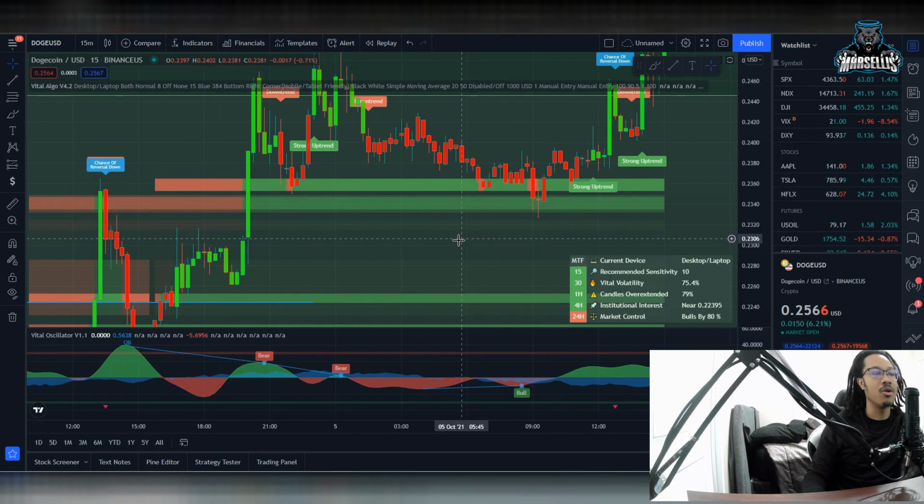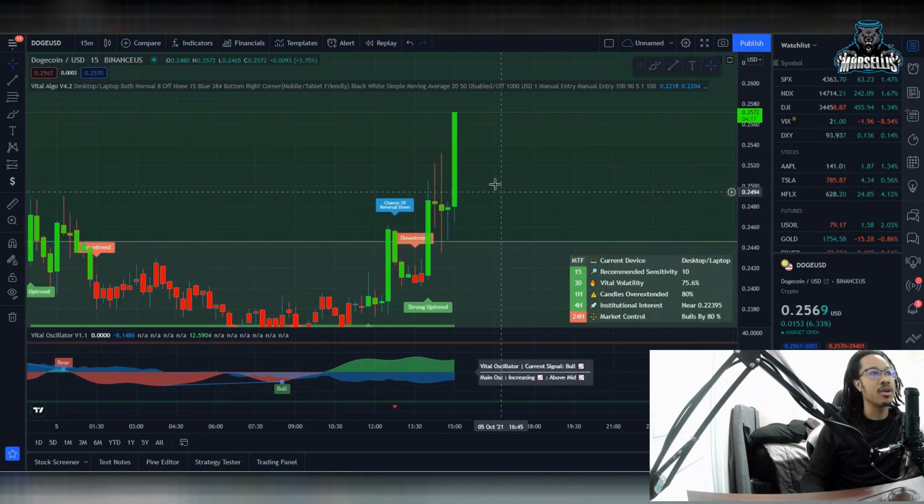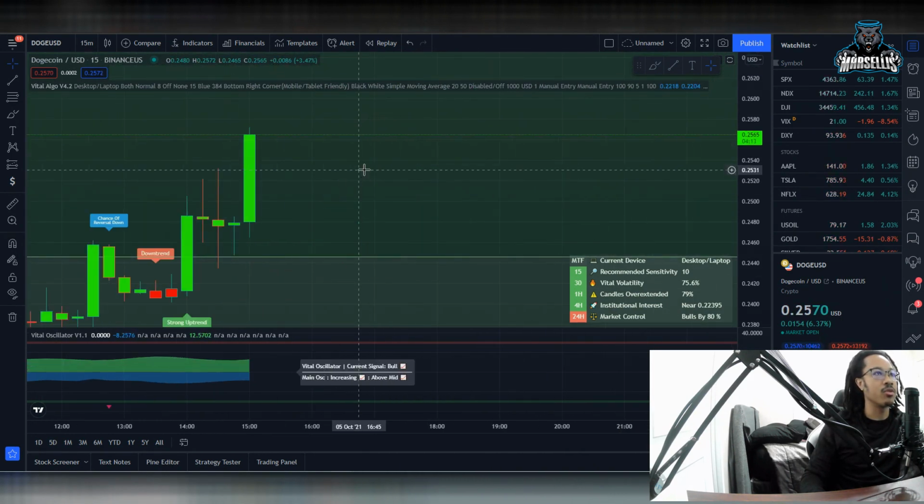So there's a lot going on here inside of Dogecoin, and now we're all the way up here. But I do want to say right here, we're probably about to be followed by a downtrend, because look at all of this growth right here. The next candlesticks are probably going to be forming up just like this. They're going to be forming downwards a little bit. So we're probably going to be on another downtrend.